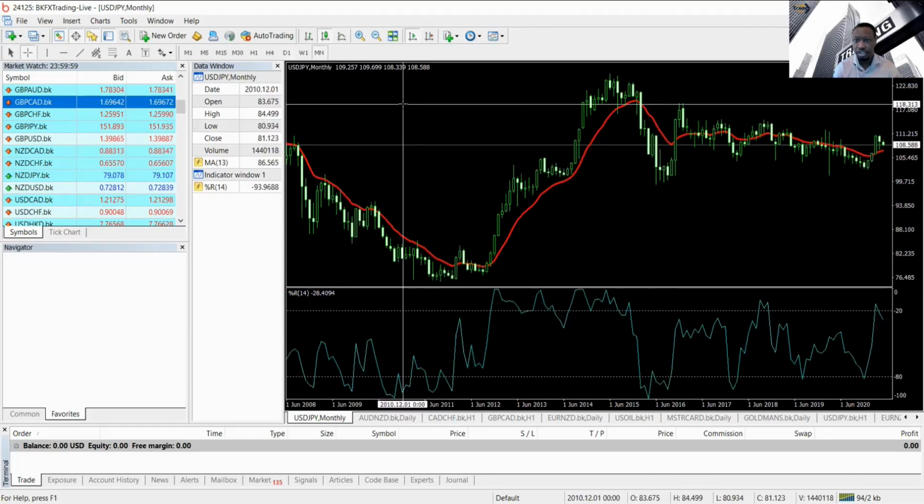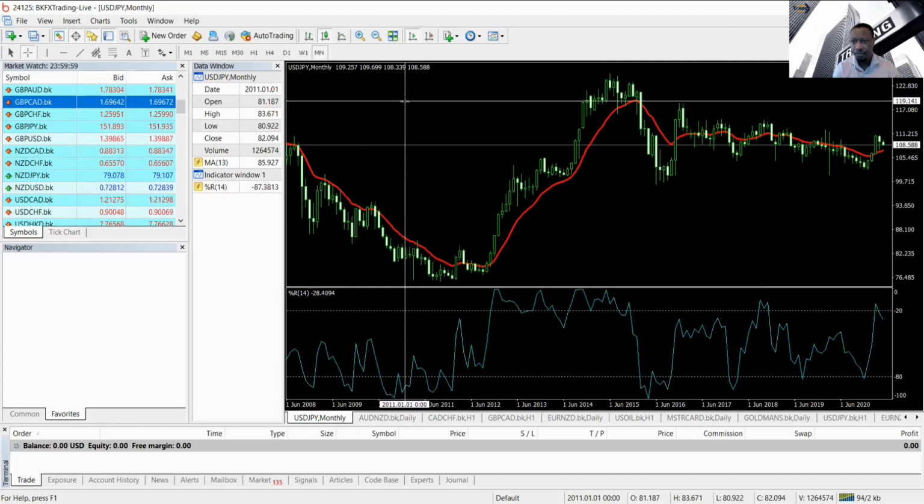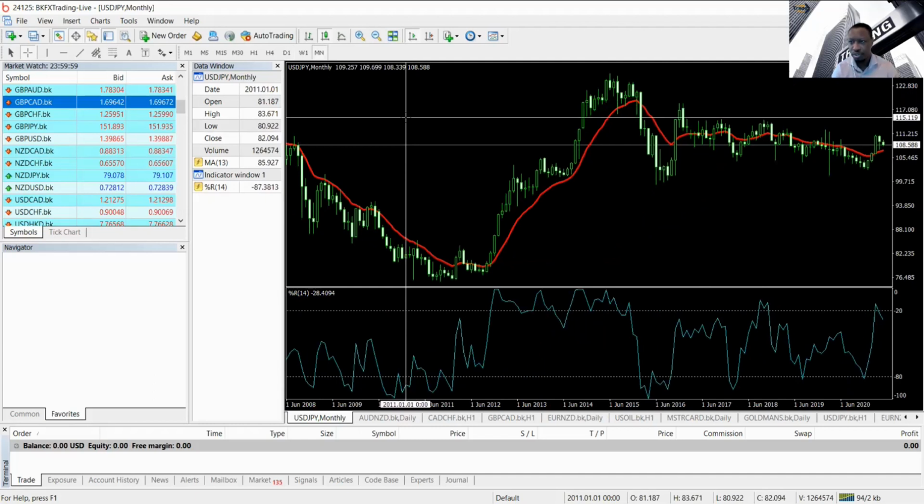That's our entry point, and then our take profit. Let's not be too ambitious. We can come into 115. Of course, like I always say, these trades are long-term trades. These are not your daily trades. You place them on Monday and you look at them on Friday or the next week. That's one thing I always have to tell you guys. It's very important you know this. These are not just your normal trades. That's for the USD Japanese yen.